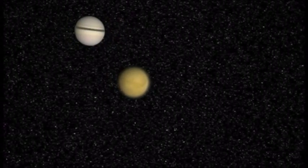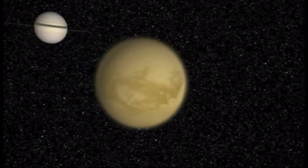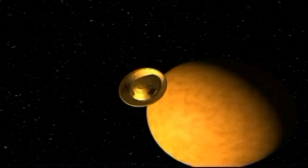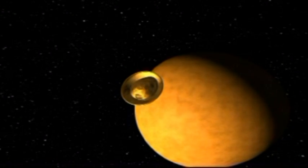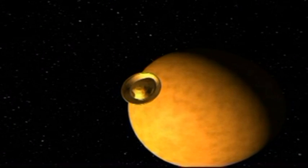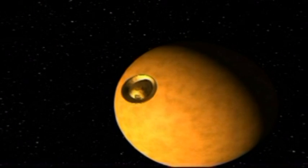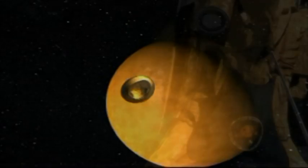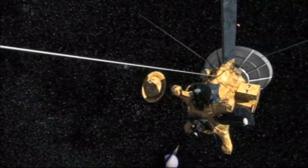Saturn has the jewel in the crown, namely Titan. Titan is the only moon with an atmosphere, really, that in any way resembles the Earth. It is impossible to see through this atmosphere composed primarily of nitrogen. That's why scientists sent Huygens to investigate.